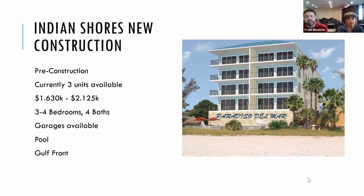But the building is already well under construction and will be opening probably end of 2022. So we'll see. The pandemic, I think, has pushed a lot of things back.